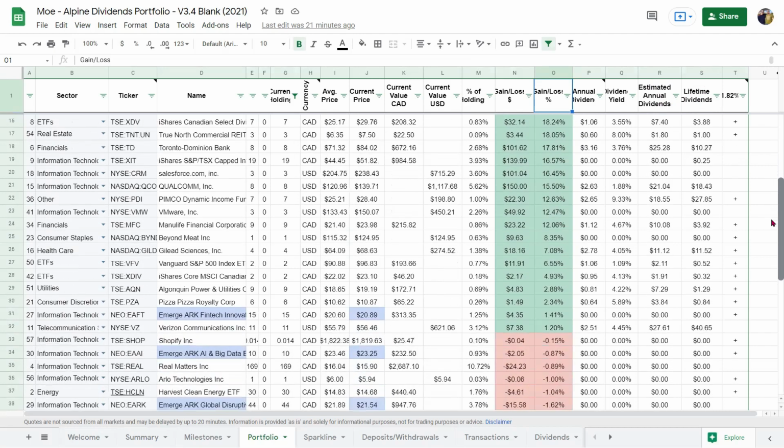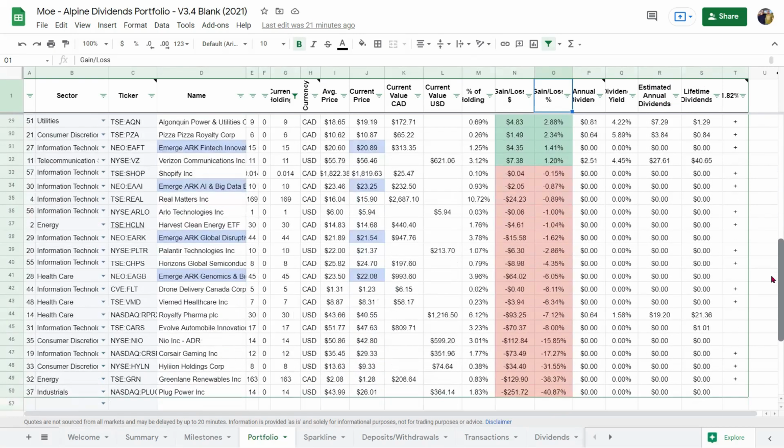Moving down, I want to focus a little bit more on the ones that are in negative territory. Many of them are just fractionally in the negative territory, like for example, under 1% or around 1 to 2%. There are a couple of those though that are a much larger, negative territory. For instance, our worst performing stock is Plug Power. It is showing a negative, roughly about 41% return.